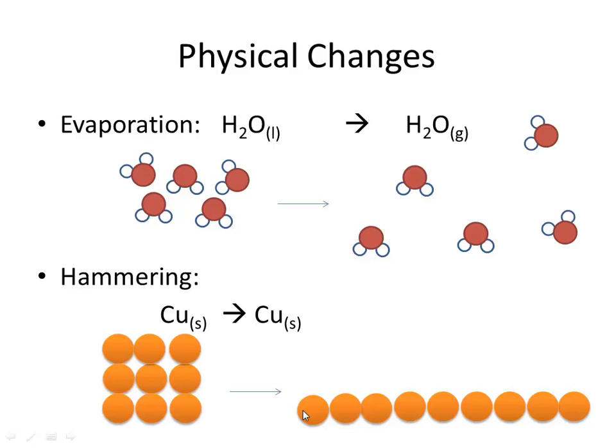So you can have physical changes with compounds. You can have physical changes with elements. You can have physical changes with mixtures. And you can also tell by the groups of particles before and after. So that's how you can actually determine if a change is chemical or physical based on an equation.